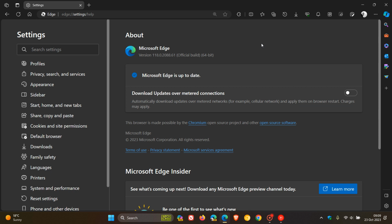So as I always suggest, if you have experienced any problems, issues or glitches since upgrading to version 118, then just double check your browser's up to date, as this could patch those issues.